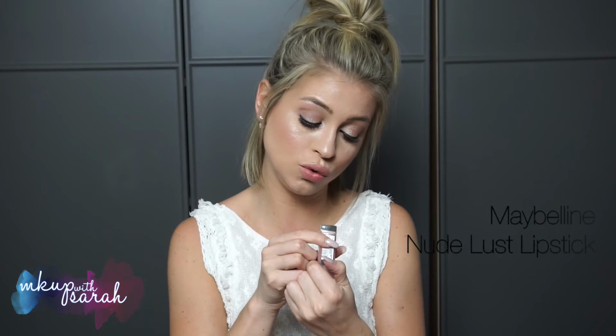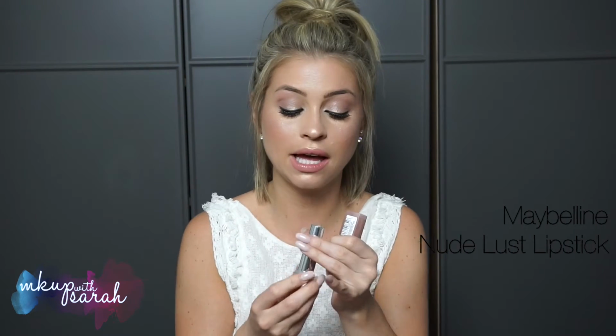Finally, I have two lipsticks that I want to share. Okay, so this is the Maybelline Nude Lust lipstick, and I'm wearing it today. I need to reapply right now. It's just a really pretty nude. I've been buying all of Kylie's liquid lips lately, and I love them, but they're super matte and they dry out my lips. Even though it's a good formula, I'm just a dry human, so I tend to gravitate more towards creamy lips or glosses.